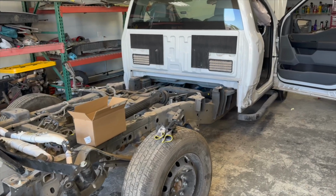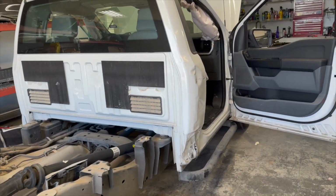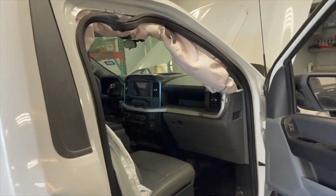I gotta prep the truck for the framework. It's going in next week, and I will start on the interior.